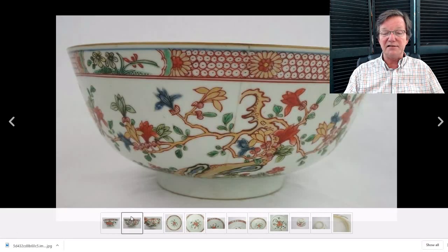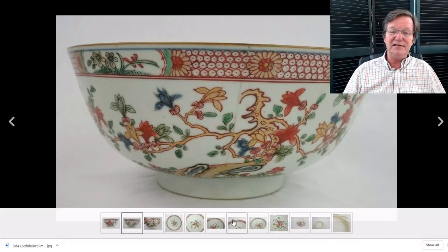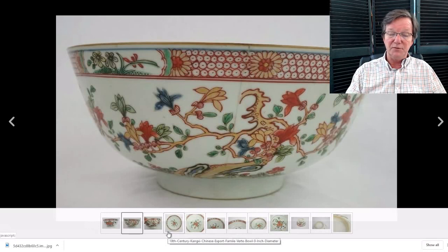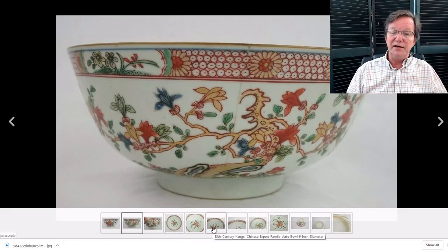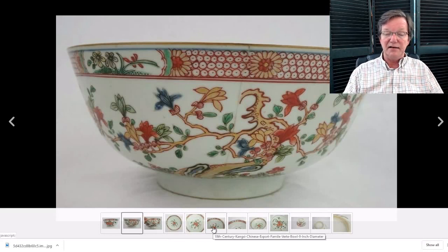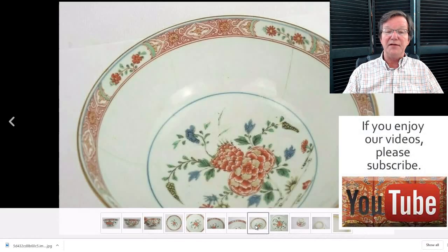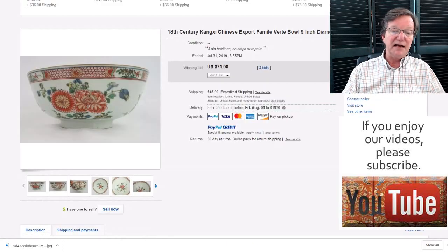It had a couple of cracks in hairlines in it. That can be stabilized very easily with a couple of drops of crazy glue on the inside. Put it in a sunny window, let it get warm, put a couple of drops of crazy glue in, and it'll soak into the crack and it'll stop that line from ever spreading. And this was a really nicely done bowl. And look what it went for. It went for almost nothing. It went for $71. It only had 3 bids. All right. But that's a nice little bowl.